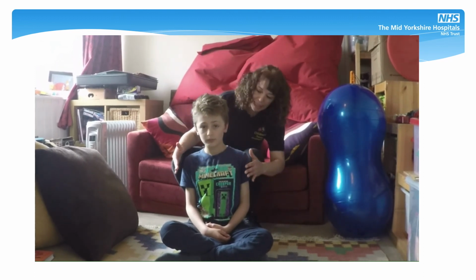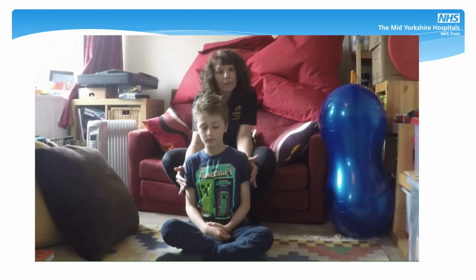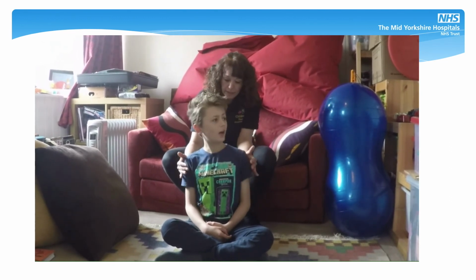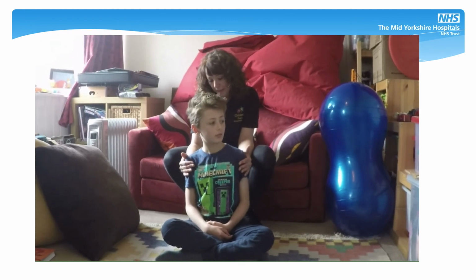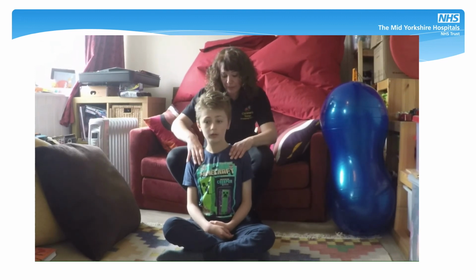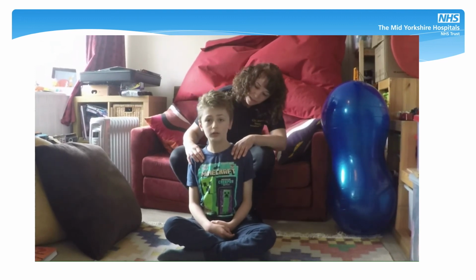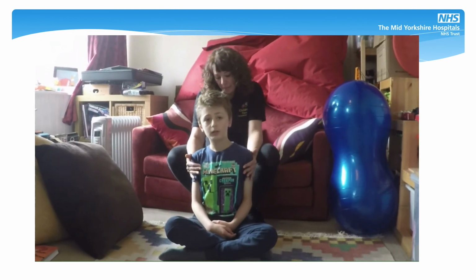Now Benji, you don't really like this, do you? No. So if your child doesn't really like it, you can always do it from the side, so they're getting a firm pressure that way. Do you still have to sit tall for this bit? No, it doesn't matter as much, no. But again, if I'm pressing down like that, I need you to have a really straight back, because otherwise if you're sitting with a bent back and then I press down, that might hurt your back. So that's why you need to sit tall. But it doesn't matter as much when I'm pressing at the side.